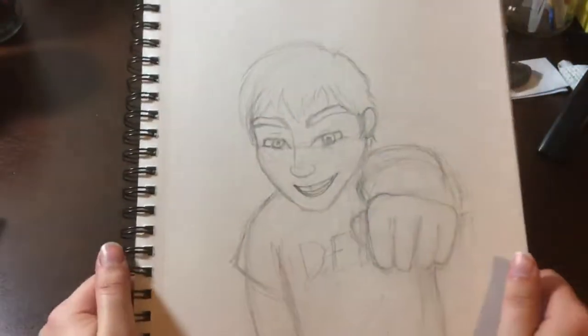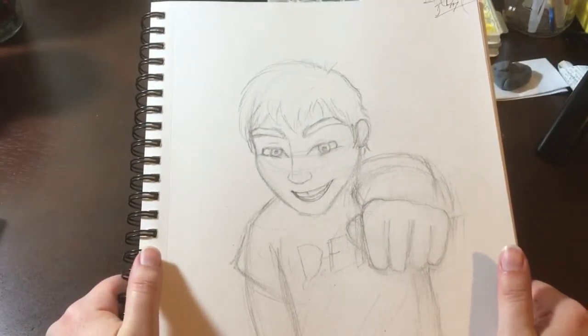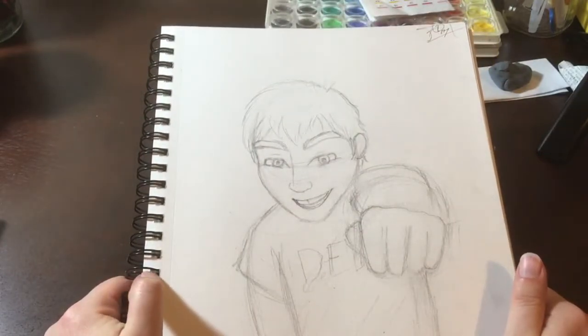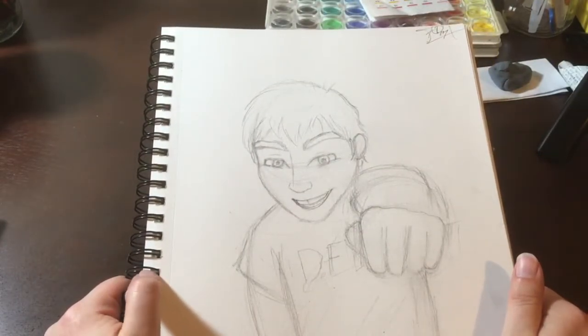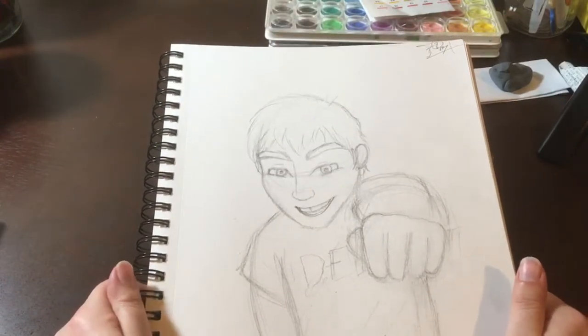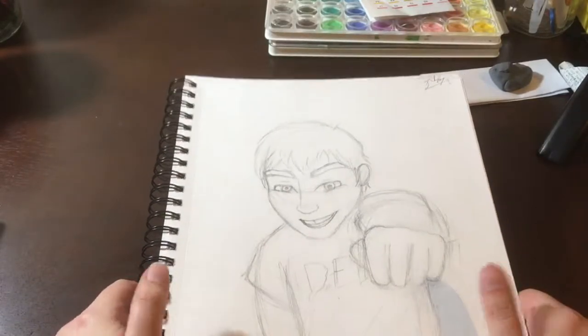This, I think I was just working on foreshortening here, but I don't know why, he kind of looks like James from The Odd Ones Out. I don't know what gives me those vibes, but once again, I just don't know, it reminds me of him.